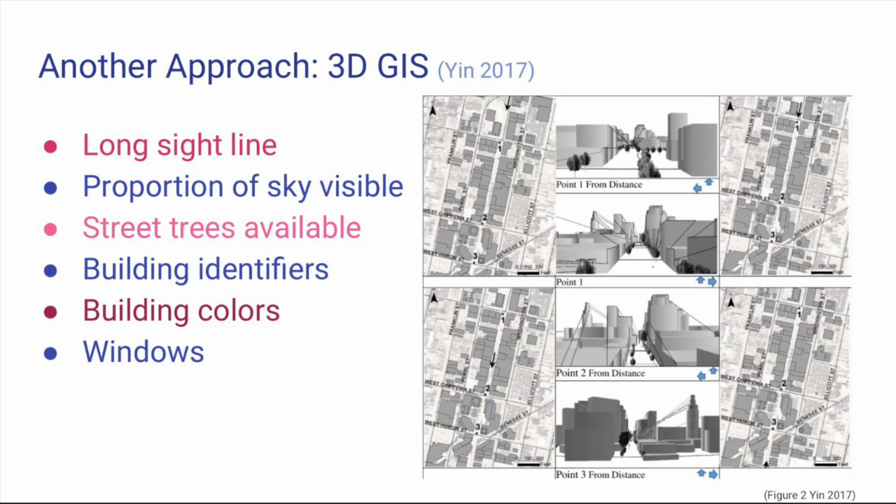Something else that stands out is the fact that it also takes into account what characteristics make a street more walkable. So here are some things that the GIS takes into account when it makes these models. One of them is having a long sight line. So it's being able to see a good distance in front of you. And it's important when you're walking to feel that you're not enclosed or trapped and that there's somewhere to go to encourage you to walk.